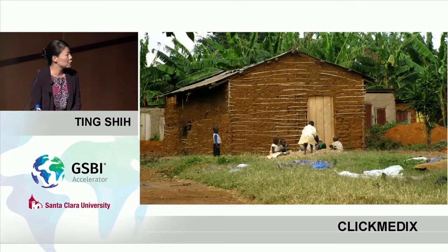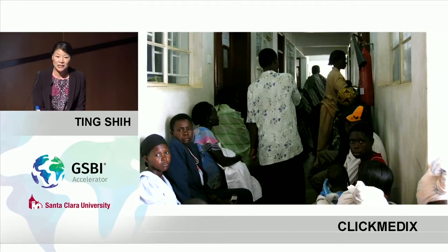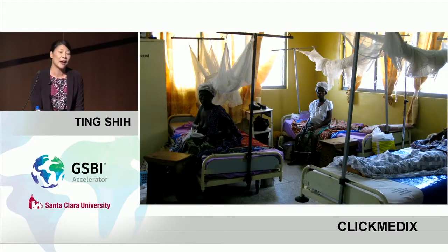So we first went to rural Uganda. It took myself about 8 hours to get there. But for people to go to their nearest clinic, sometimes it's a walk of a day or even 2. But when they get to the clinic, they're waiting in line until they get seen, and sometimes that takes a few days. When they're actually seen, you can see the quality is not very good.